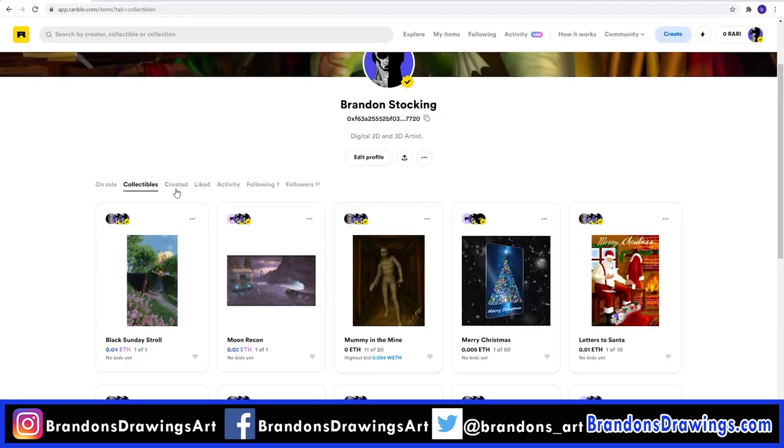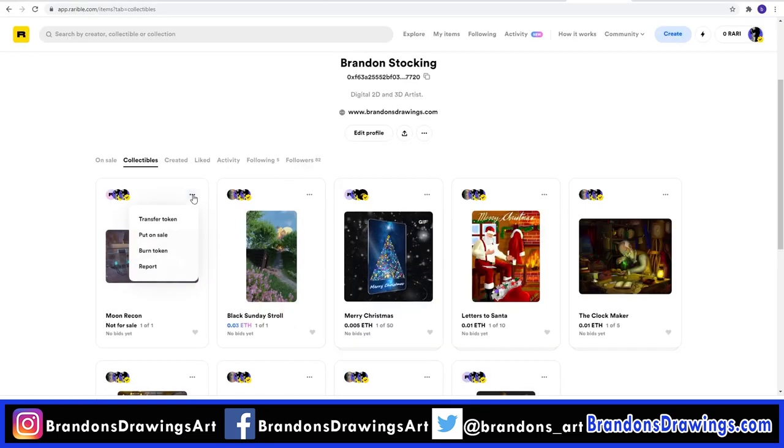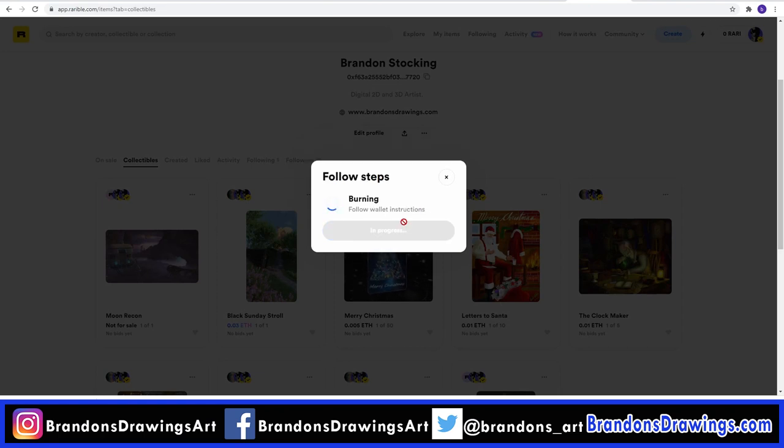Let's say you've already tokenized a piece on Rarible and now you want to submit it as part of your process. If you've sold the piece, you'd probably have to buy it back, and that probably isn't going to be worth it. If you haven't sold the token on another site, you can consider burning it and then submitting it to SuperRare. I think you'd be fine doing that, but again, I'm not positive.